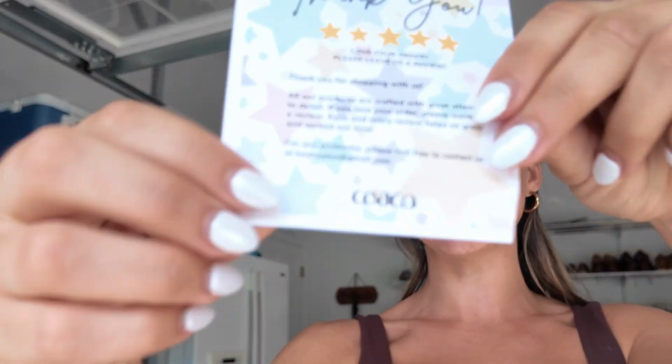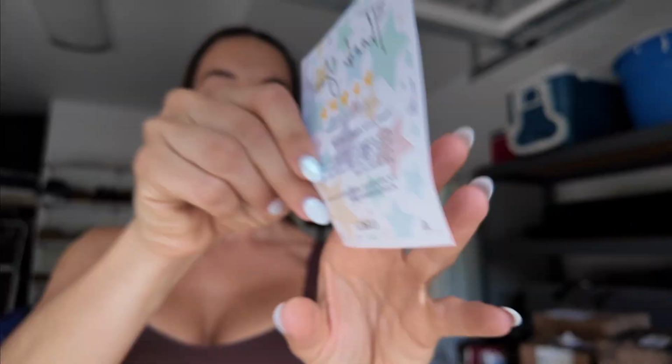We got the custom tissue paper made by a company on Etsy. We've worked with them before for previous PR boxes. If you are wanting custom tissue paper, this is the name of the company. COACO. They've done an amazing job for us so far. You just upload your logo, they send you a proof, and then you approve it.